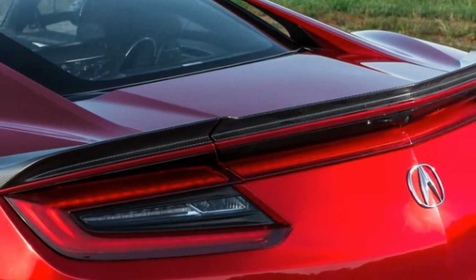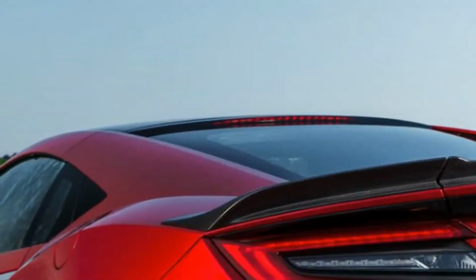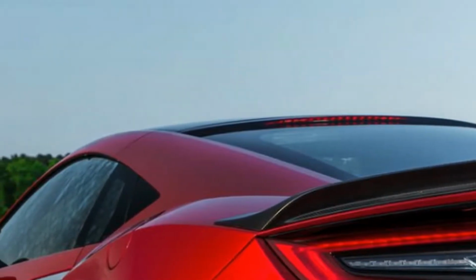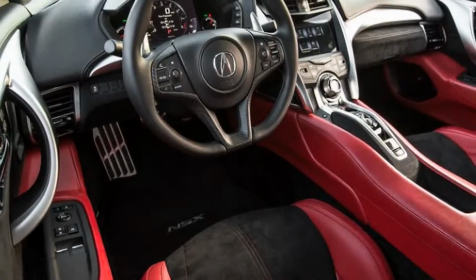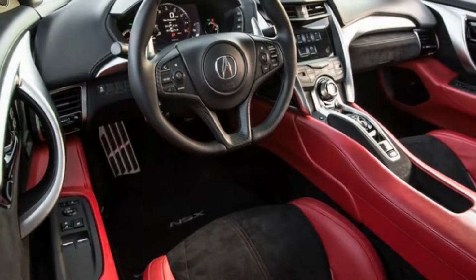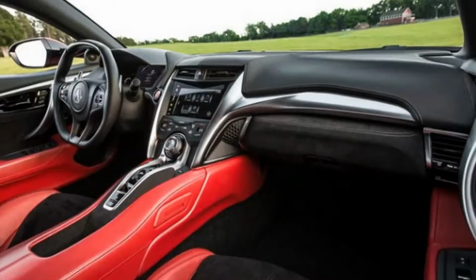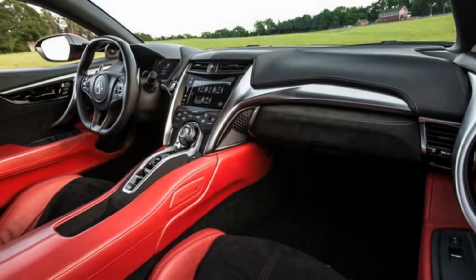To say that the second-generation NSX shares nothing with the first generation, the production of which ended in 2005, would be an understatement. From its carbon fiber and aluminum-intensive construction to its all-wheel drive hybrid electric powertrain, the NSX was completely reimagined for 2017. Despite being modernized, the NSX does draw inspiration from the original.